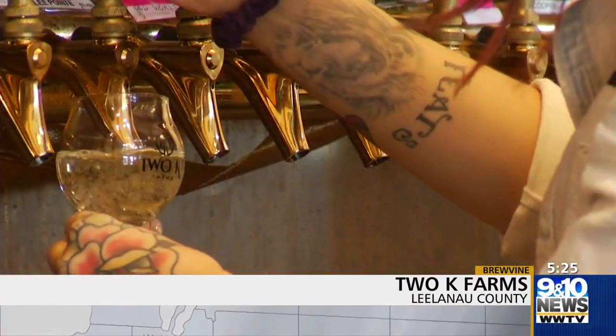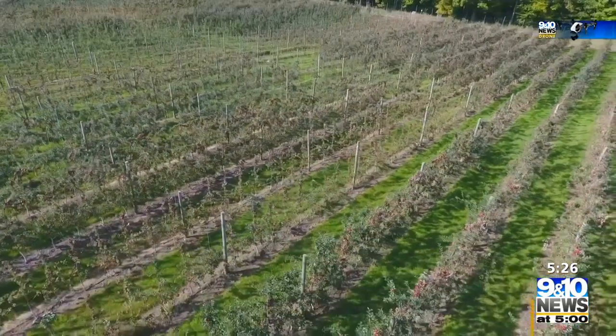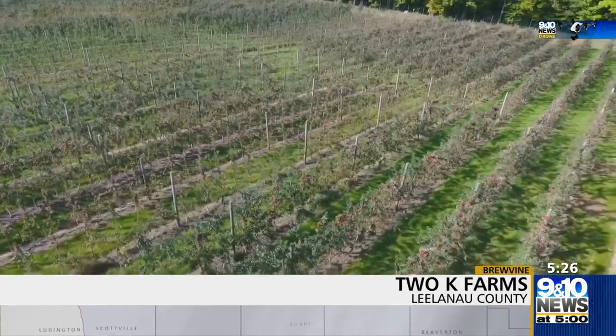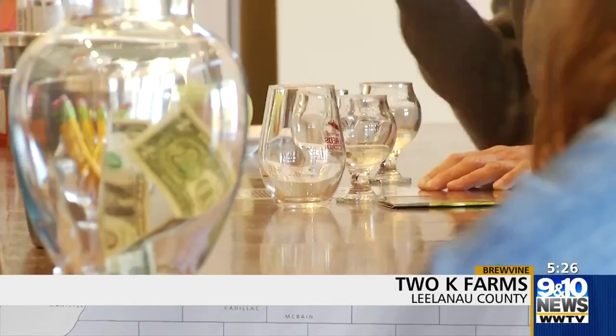So these apples are complex. They've got tannin, acid. Like a wine, you wouldn't make a great wine out of a Concord grape. Same with apples. They just bring different characteristics that make them ideal for fermentation and alcohol. They have over 20,000 trees growing the special varieties of apples on site. They say that's what sets their ciders apart.